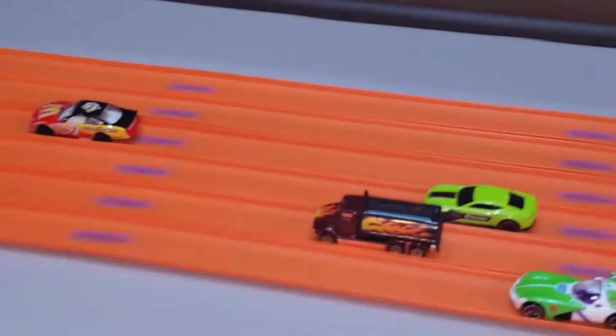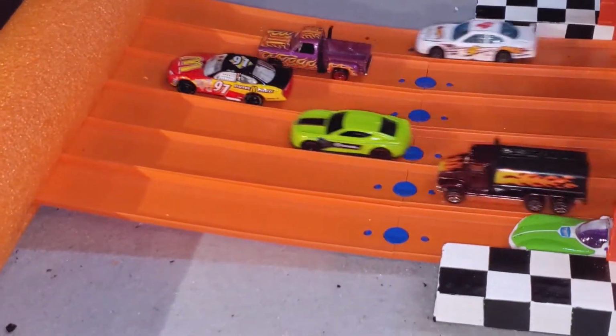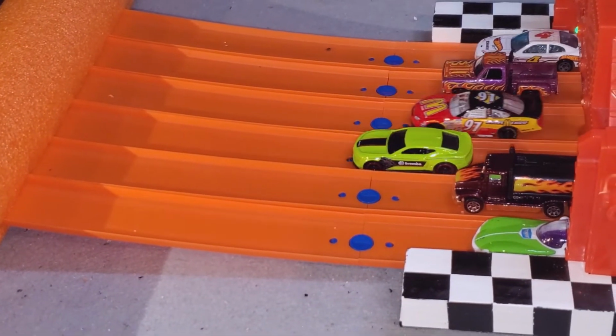Oh, the Dallas car's out big. Wow, that thing's fast. Woo. Winner! Lane 4!